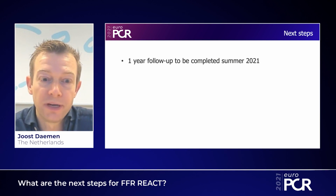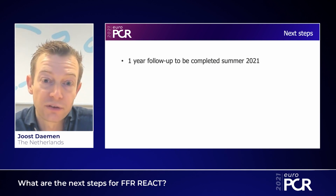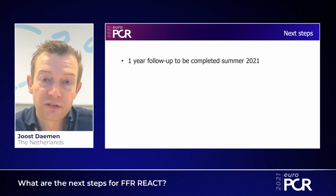The next steps: we finalized enrollment in April 2020, which means that we're currently finalizing the 1-year follow-up of the FFR-REACT trial and will then be able to address the primary endpoint of the trial, which consists of a potential superiority of the IVUS-guided optimization in patients with a post-PCI FFR below 0.90 as compared to a standard conservative treatment strategy.